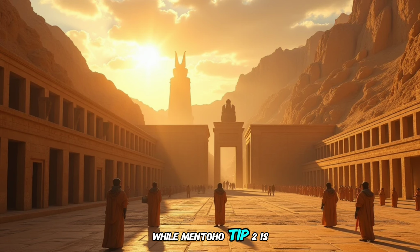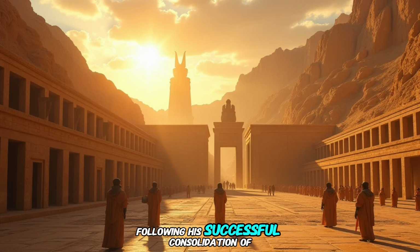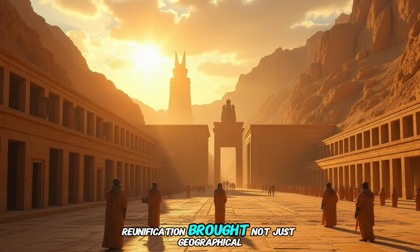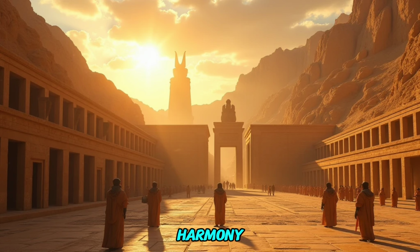While Mentuhotep II is often hailed as Egypt's second great unifier, his true legacy lies in how his reunification efforts redefined the bond between sovereign and subject, setting a new precedent that would shape Egyptian governance for over a millennium. Following his successful consolidation of power, Mentuhotep II faced the daunting task of repairing a fractured nation. Reunification brought not just geographical unity, but a need for ideological harmony.